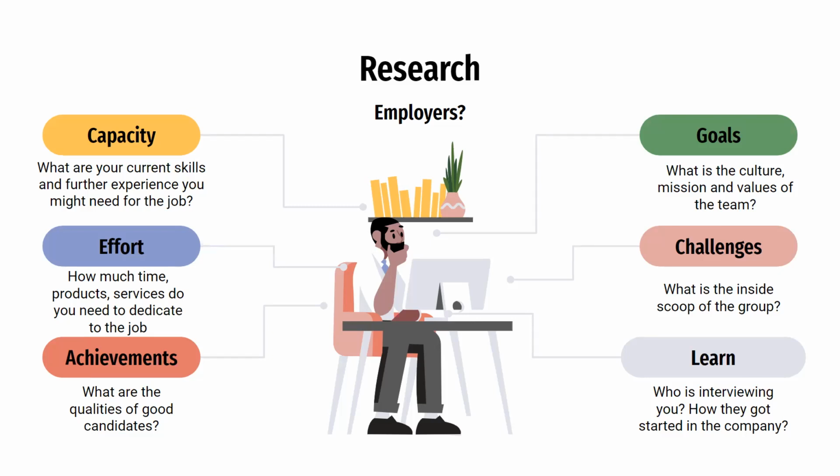Moving on to effort, which is how much time you can give the company. It's one of the questions that is very commonly asked, and if you have a thought-out number before you go in, it doesn't leave any room for doubt. The next category is achievements and the qualities of a good candidate. You could research the qualities that they're looking for and use those keywords to highlight your conversation even more.